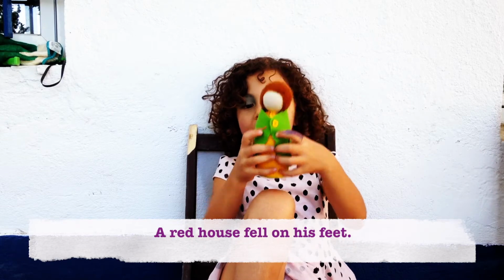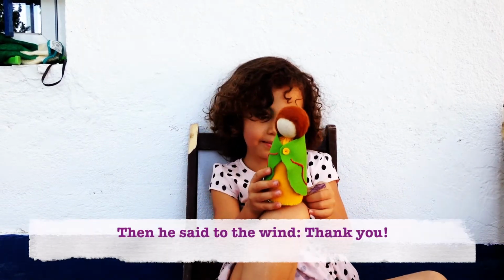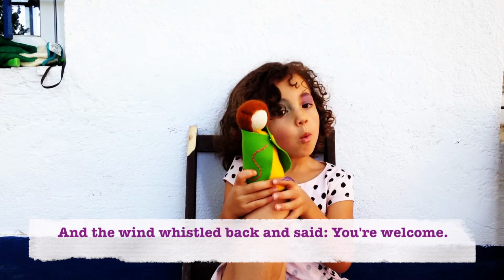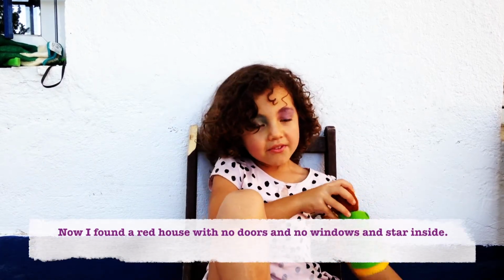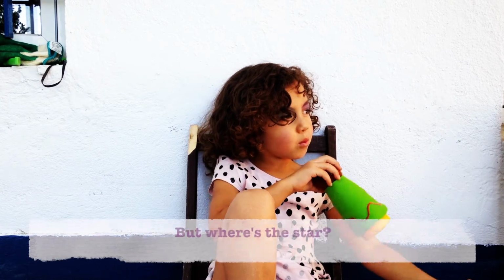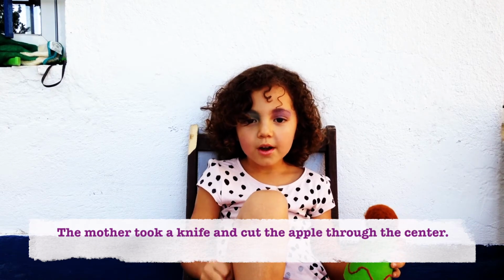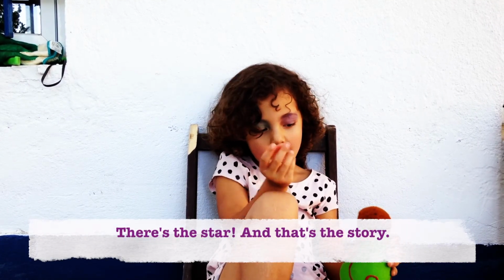A red apple fell at his feet. The boy picked it up. Then he said, "Thank you." And the wind whistled back, "You're welcome." And the boy went running with the apple in his hand. "Now I found a red house with no doors and no windows and a star inside. But where's the star?" The mother took a knife and cut the apple through the center. "Oh, how wonderful! There's the star."